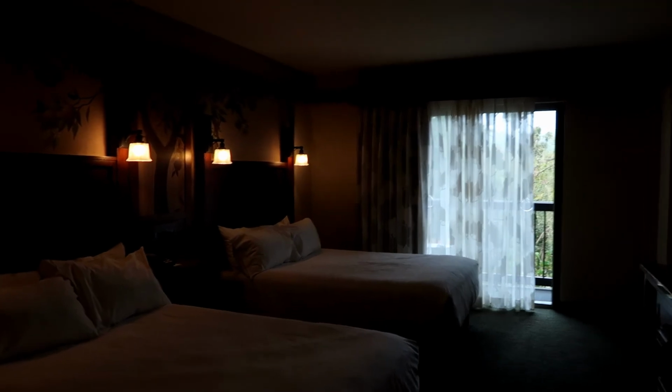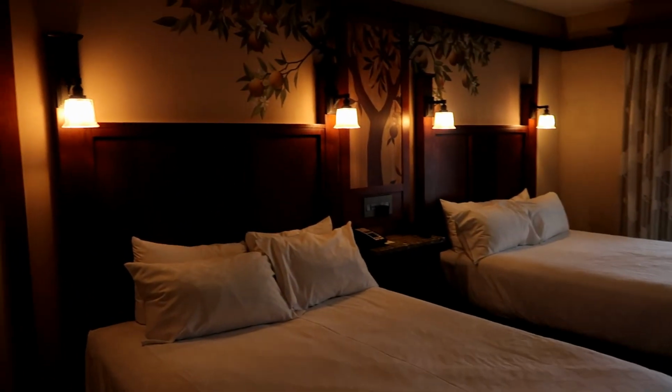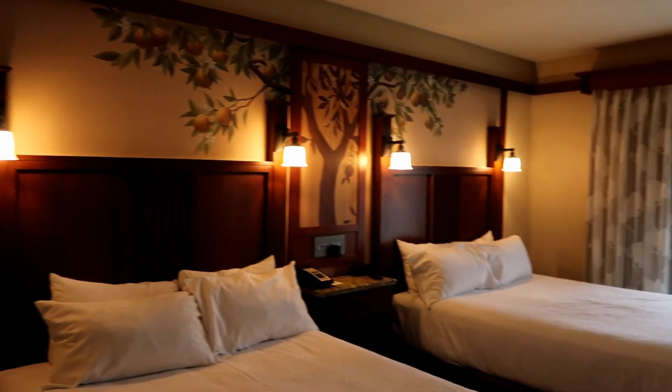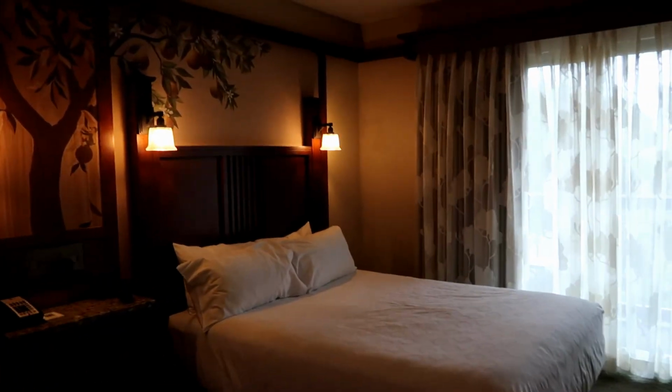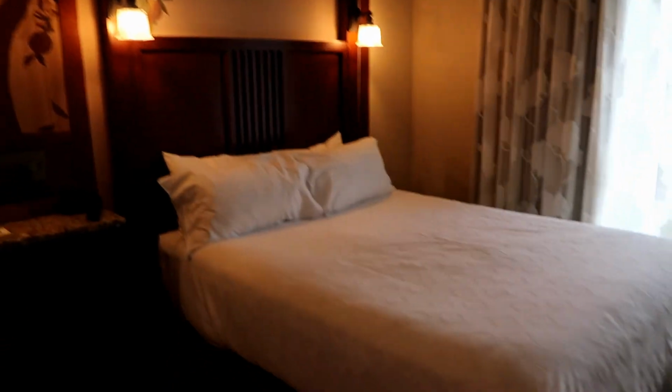Okay, so this is a standard room at the Grand Californian in Disneyland in Anaheim, California. And I apologize for how dark this video is going to be, or this portion anyway. It's very gloomy outside and there's not a lot of lighting in this room. So, queen bed.